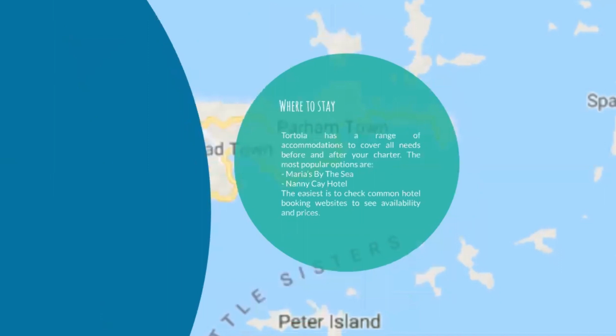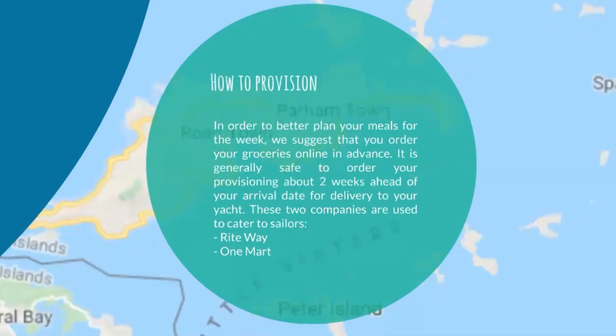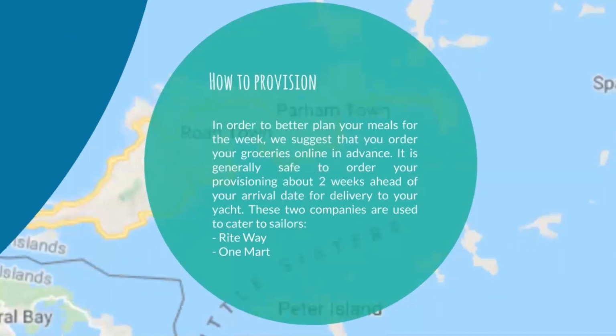Okay, and last but not least, how do we provision? This is a huge question that all of our clients ask us. How to provision in Tortola? Super easy, that's the great news. What I always recommend is Right Way. We have two options here that are very well known to sailors. Right Way is the market that we work the most with, and we send our clients directly there.